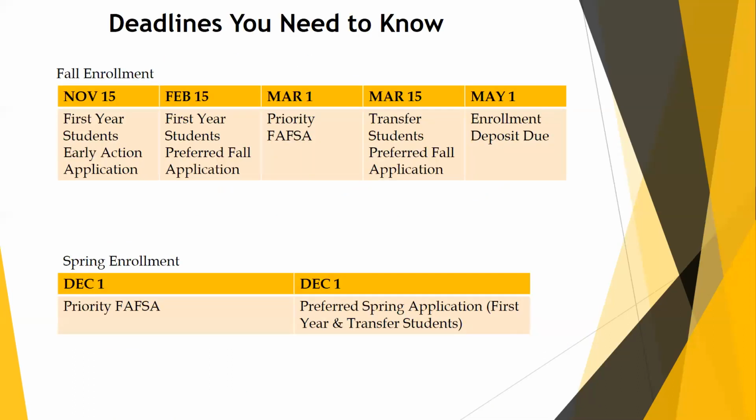And of course, we're going to end here with our deadlines. So for those applying for the fall semester, here are your deadlines. We always have the early action deadline of November 15th, and early action is non-binding. So I just want to specify that. If you get accepted early action, that's great. You are not committed. You can decline the offer. This is not early decision. I really want to specify that. It's just early action, and all early action applicants will receive their admissions decision on December 15th.